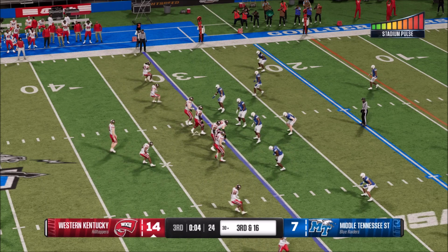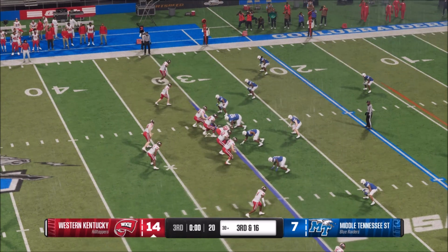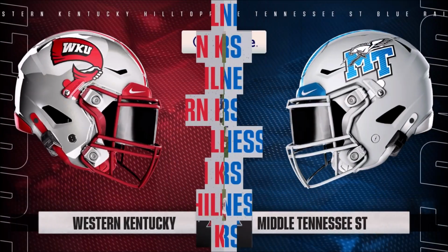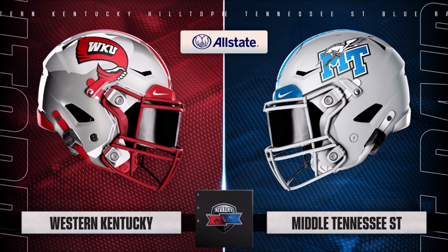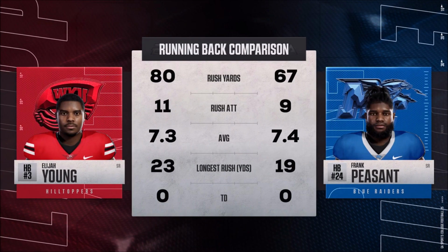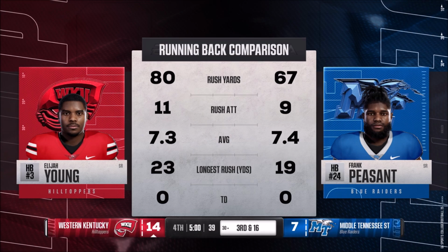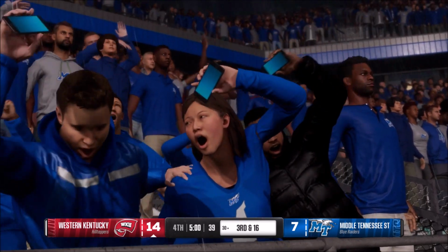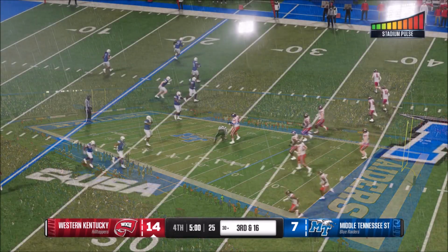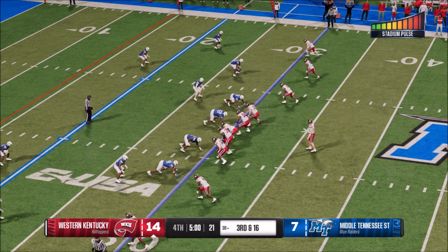Trying to pick up a 1st down. If you like old school running games, this has been the game for you, and a couple of guys who've starred through the first 3 periods. Not only is the scoreboard on their side, but so too is time as we open the 4th.